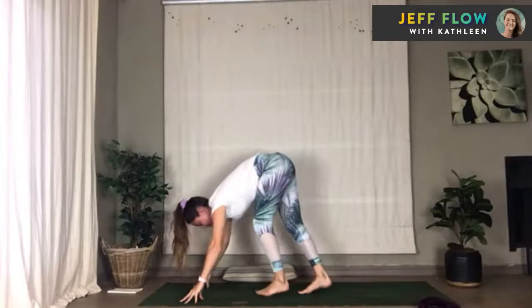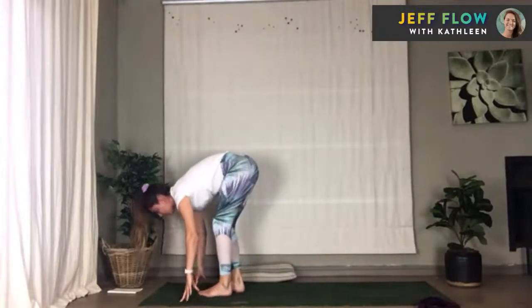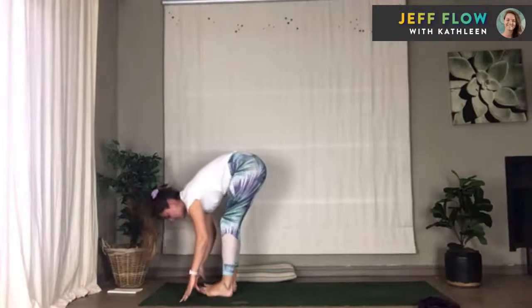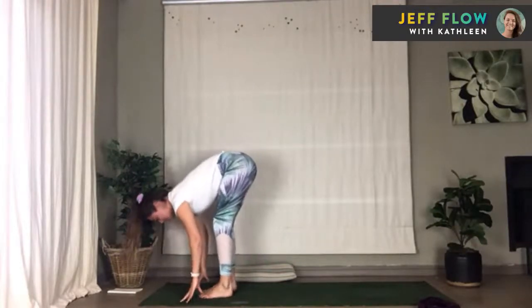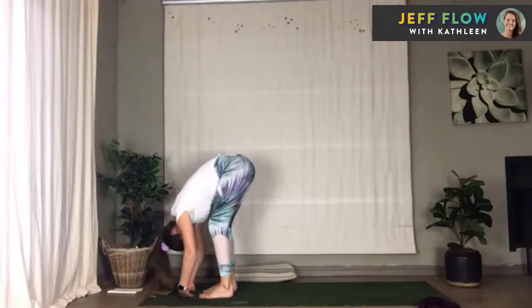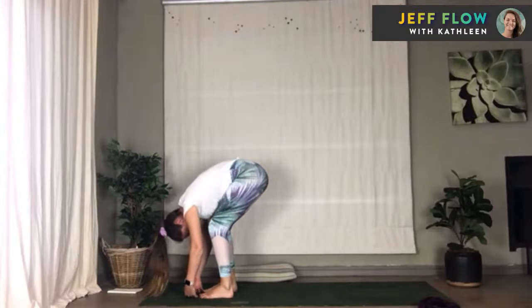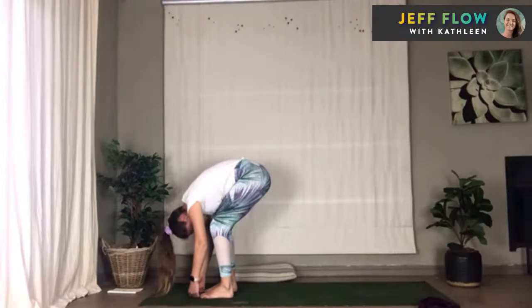And then just as you go, walk one, walk two, until you come to the top of your mat. Feet are hip distance apart. Bend knees. Allow your head and arms to be heavy. Bend your knees a little more, and feel how your buttocks activate. Feel how you press your feet firmly into the floor. So my pelvis is secure now.